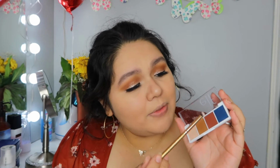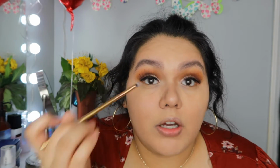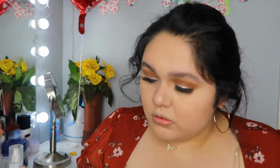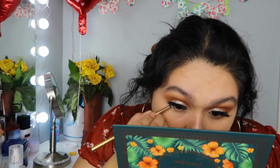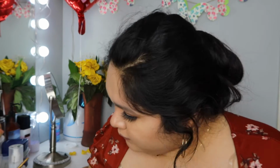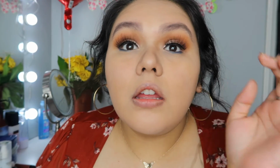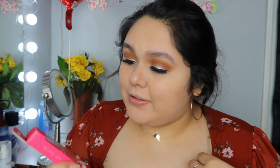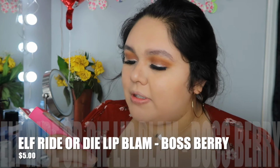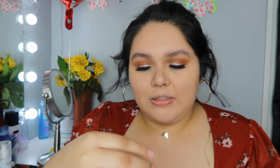But now I'm gonna be using that last color and just using one of my Luxie Beauty brushes. I'm just gonna be putting it on the waterline, and I'm just gonna fast forward this part. Okay, you guys, so basically this is the eye look that I created. So now we're gonna lastly use this Ride or Die lip balm in Boss Berry. So yo, the packaging I loved so much, and I'm like, dude, I can't get a bright color. So we just got this one. Something about the packaging just got me.